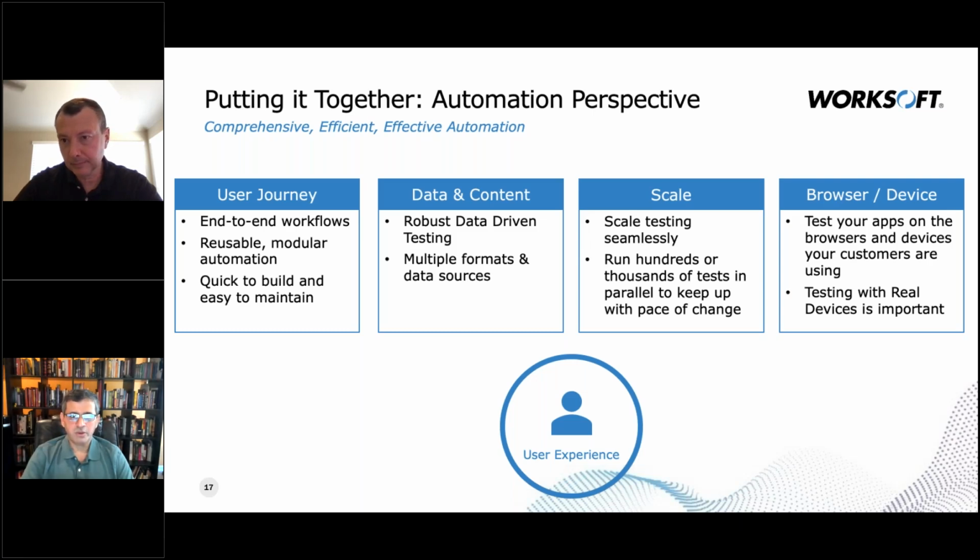Change is continuous in an e-commerce environment, and that change has potential to introduce errors that impact user experience. That risk is something you manage by making sure you can test continuously as well. And that's what your automation should be geared towards: testing continuously, testing efficiently and effectively to mitigate the risk from that change and delivering a fabulous user experience.